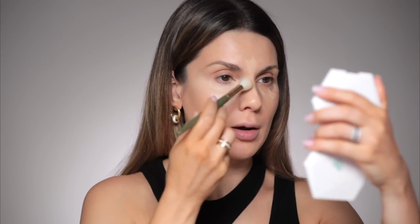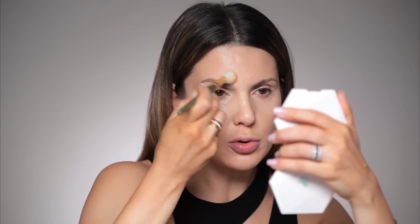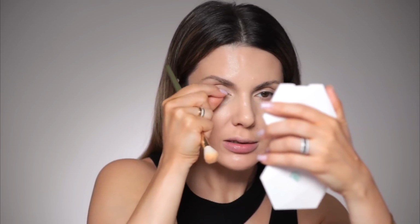I mean, yes, this is the concealer that I love right now. This is so very luminous, so nice and pearly. This concealer really blends beautifully. I have a hard time seeing someone not liking this concealer.